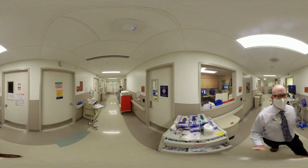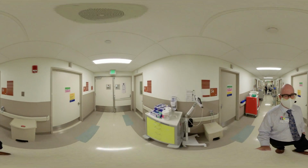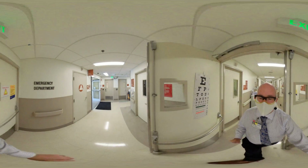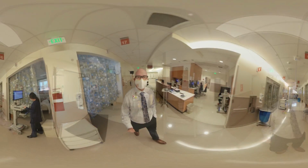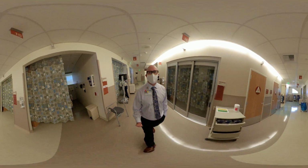This is our COVID area where we have the red zone and the green zone. This happens to be our red zone. I'll move through here. Okay, this is our emergency department observation unit.